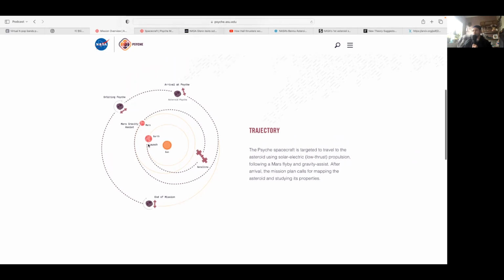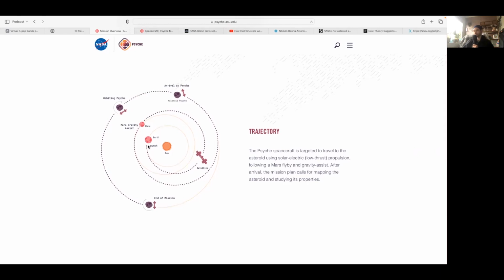So you can see, boom, off Earth. It's already launched. So it's currently going right there. And then it'll circle around and then come back towards Mars. Mars will give it a little bit of a gravity boost. And then it'll come all the way out here. Boom. Get to Psyche, approach it, then kind of slow down, start orbiting it, and then end the mission.